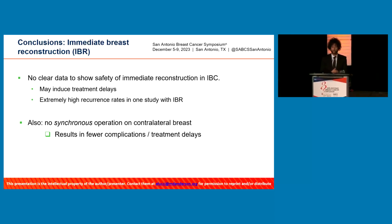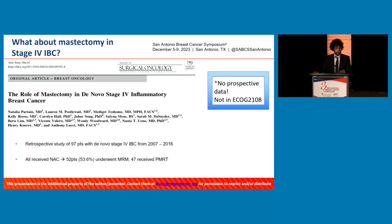We also don't offer, because this question comes up a lot, what do we do with the contralateral breast, we don't offer synchronous prophylactic mastectomy simply because we're just going to increase the rate of complications. We know that. And so what we can do is, if it's a BRCA or the patient really desires symmetry of reconstruction, that can be done later at the time of the reconstruction, but not up front.